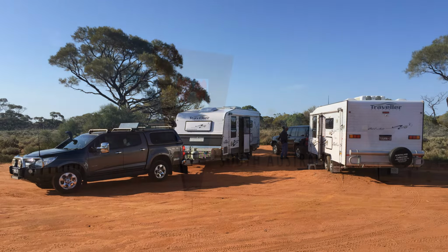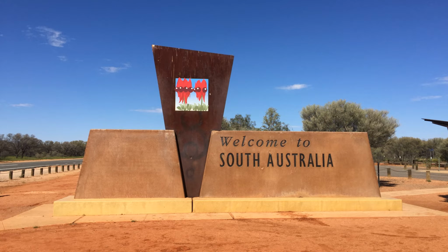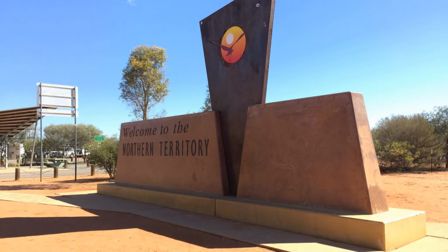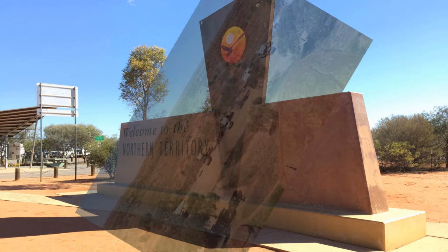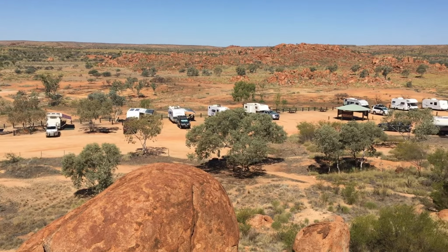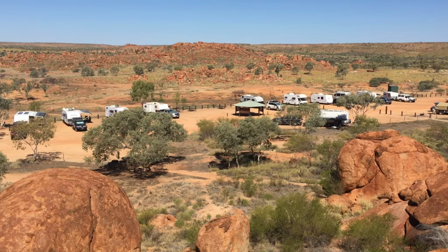First night of the trip we spent 100 k's north of Port Augusta before we moved on to the South Australia Northern Territory border.